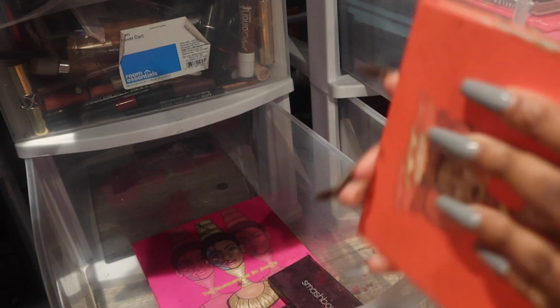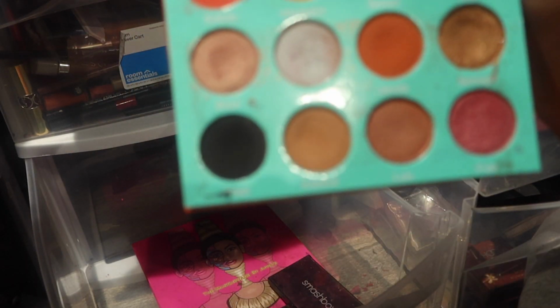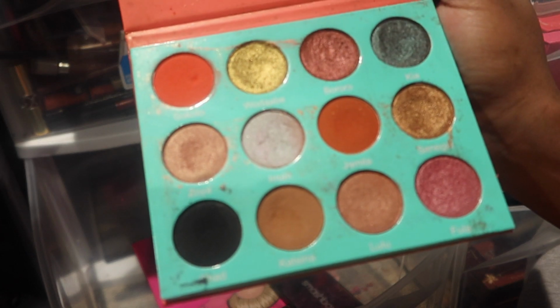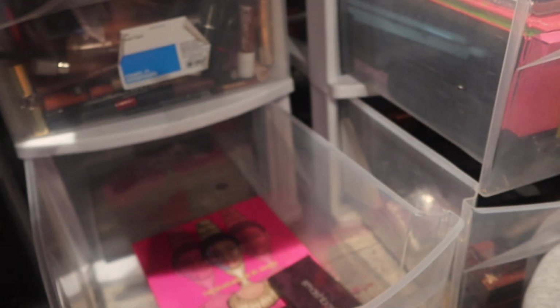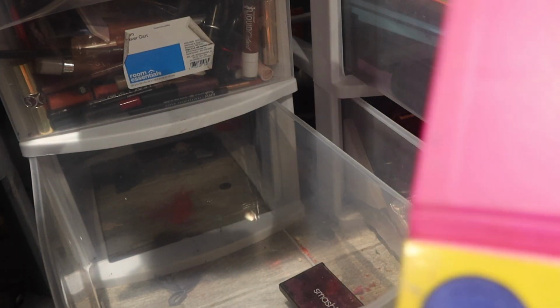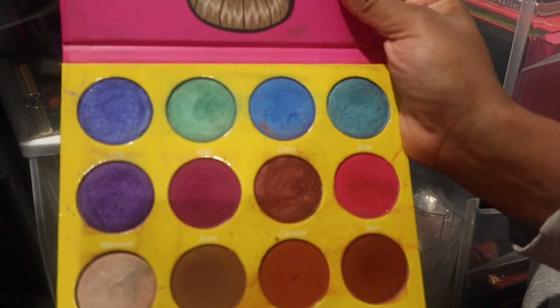This one kind of got messed up too, if you see the edges. But this is also a really good palette. The shadows and stuff is still in great condition, so I have that in here too. Maybe I might use these. And then I had the Masquerade, which looks like this. This was another palette I used to use all the time, as you guys can see.